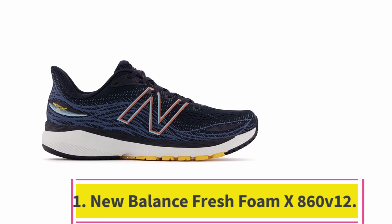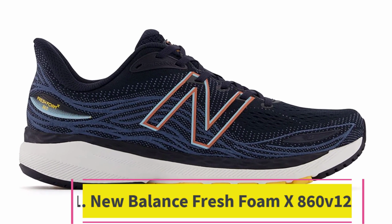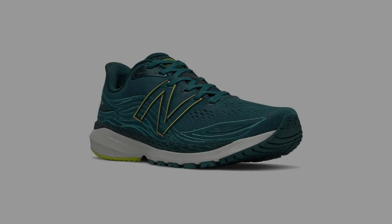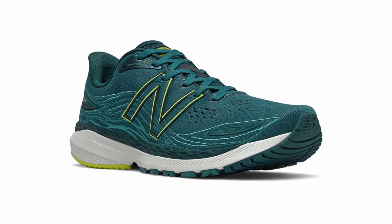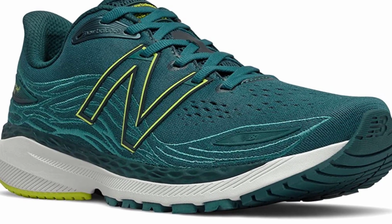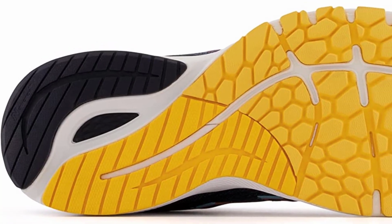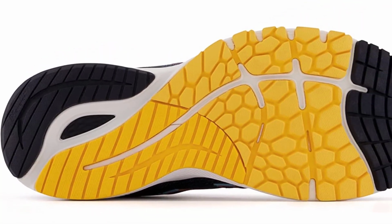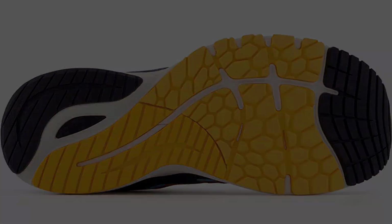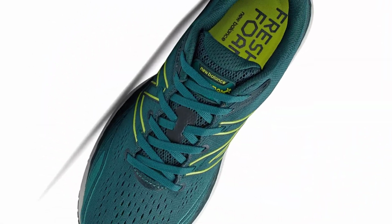Starting at number 1. New Balance Fresh Foam X 860 V12. Like its V11 predecessor, the 860 V12 has 2 layers of Fresh Foam in its midsole. The top is soft, the bottom is speedy. New Balance tweaked the formula of the lower layer, an EVA-based material, slightly lowering the durometer, a measure of hardness. So in this version of the shoe, it feels a smidge more forgiving. That much is all good.